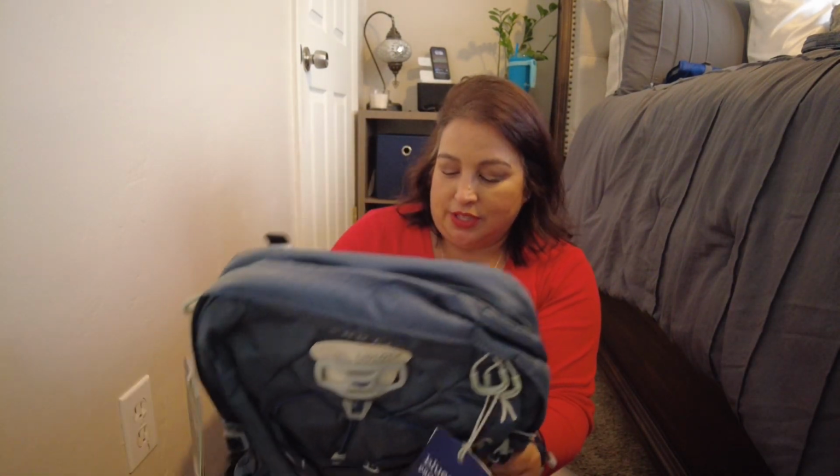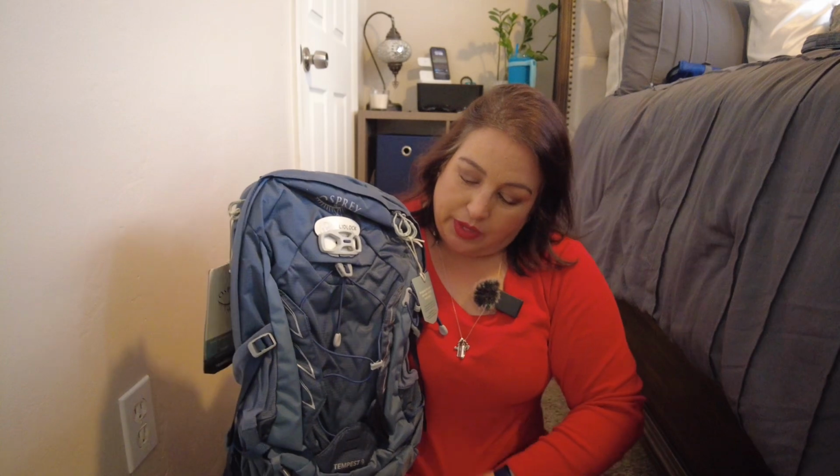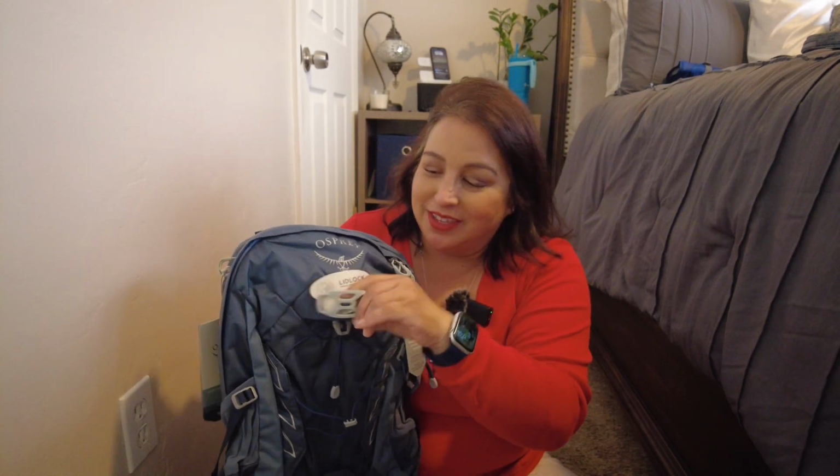I'll tell you this, the only thing that this doesn't have that I wanted was the mesh pocket in the front. But then I realized the bigger one will actually have that option. So I'm not going to quibble about one item, because it has all the other features that I love. It has this helmet thing.